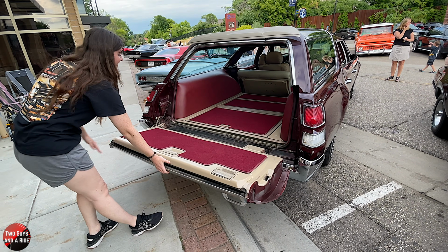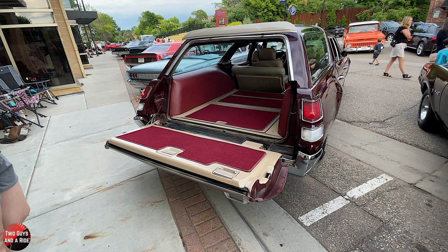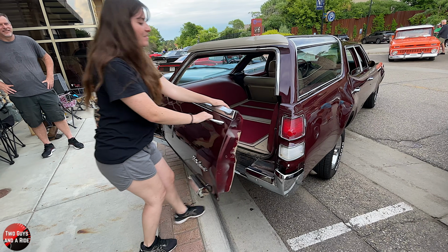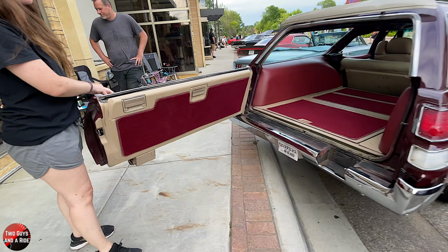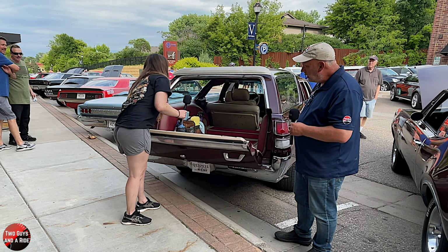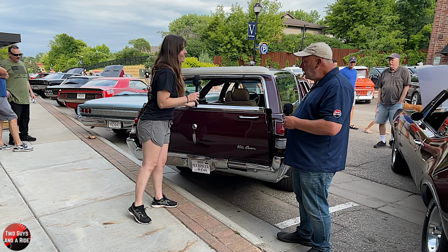And here we thought the latest pickups had that new feature. No, this was 69, folks. Two-way opening tailgate plus a footstep. Man. Well, what about the window? Yeah, so this one, it's not working right now, so another little project.